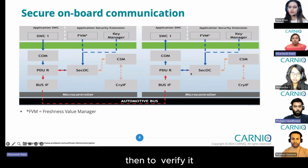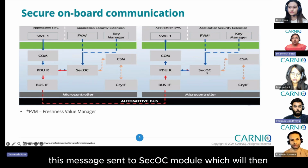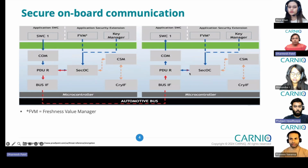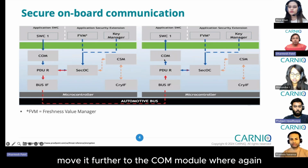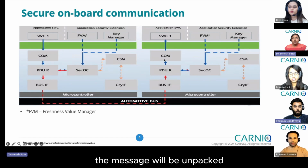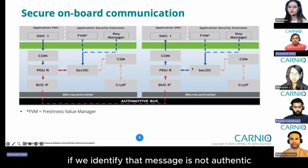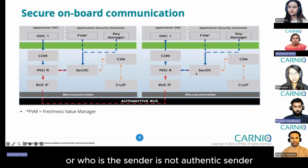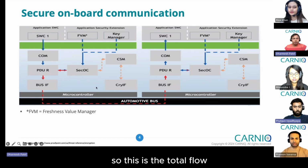Then to verify whether the message is the authentic one, again this message is sent to the SecOC module, which will then verify the message is authentic. If it is an authentic message, then it will route back to PDUR, and PDUR will then move it further to the COM module, where again the message will be unpacked, and then it will transmit to the application. If we identify that the message is not authentic, or the sender is not the authentic sender, then this message or PDU will be dropped. So this is the total flow.